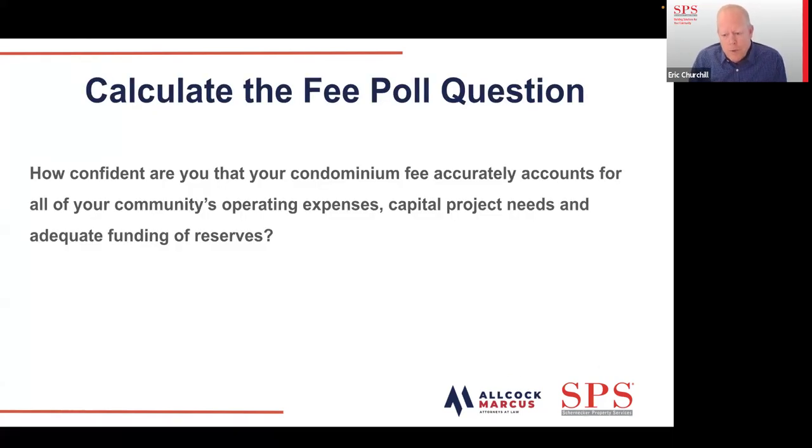So as you think about this poll question, I just want to reiterate that looking back at right-sizing the condominium fee, we've taken one example and just walked through the process of asking questions, is everything accounted for? And we'll wait for the answer to this poll, and then we will move to Q&A.